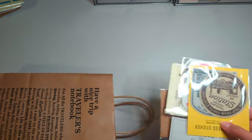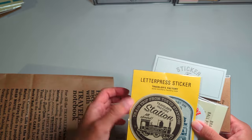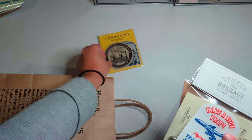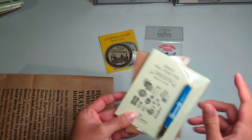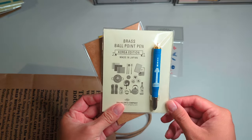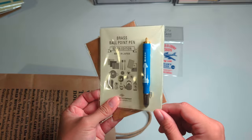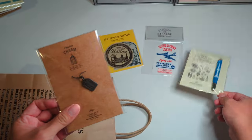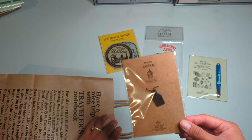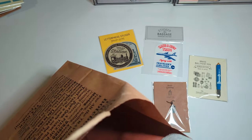So I got some of the station stickers, cute bag sticker. I went to a partner shop in Korea and they happened to have Korean edition ball pen. That's the Seoul tower, which is cool. Just a baggage tag. What else?